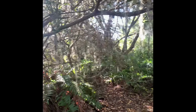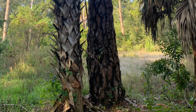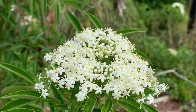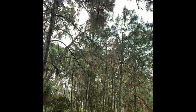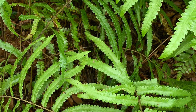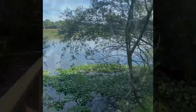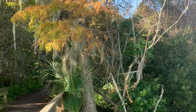The next ecosystem is the pine flatwoods. This ecosystem is completely fire dependent, and the plants and animals in this ecosystem have very unique adaptations that are suited to survive fire, such as wax-covered leaves, long root systems, and flaky bark, which prevents trees from being destroyed by fire. And here we can see a red maple in the marsh.